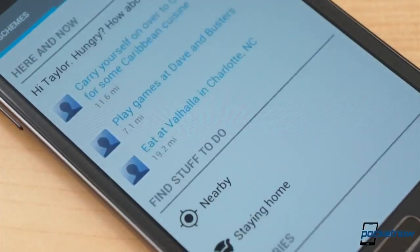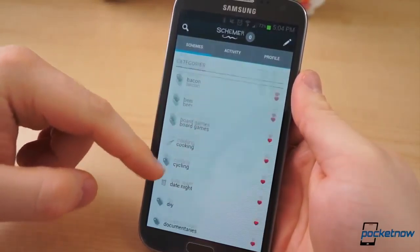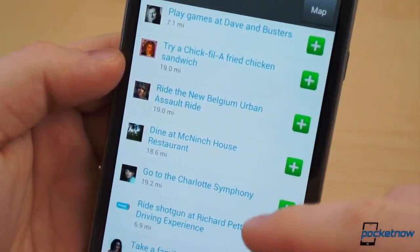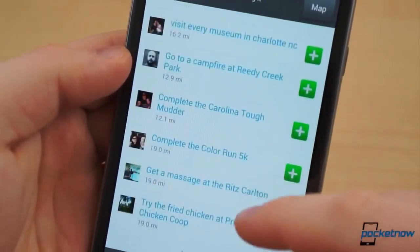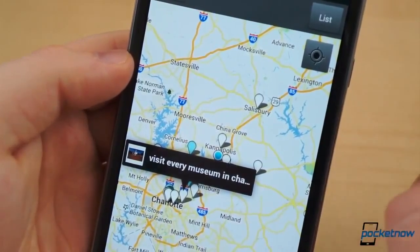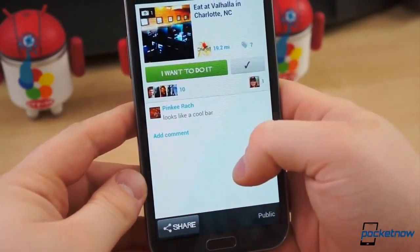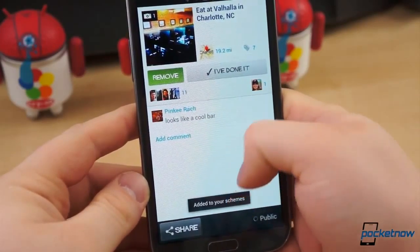Lastly, if you are bored at home on a Friday night, you might want to check out Schemer. When you log in for the first time, you get to choose all the different categories that interest you. Then, you get to scheming. Essentially, this is a way to crowdsource your activities, to see what your online friends are doing or have done, and, likewise, share what you've done to help others come up with fun things to do, locally, at home, or otherwise. When you're bored and out of ideas, open Schemer, and some of the things you've shown interest in doing will be suggested. I have no plans this evening, so I may check out Valhalla and Charlotte.